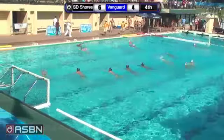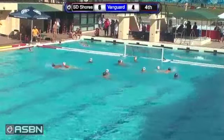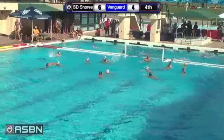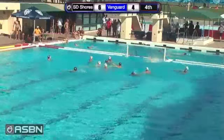Fallon shot by Osborne. Jackson Ranj, Evan Ehrlich, outside try, and that's tipped out. Chun with a save. Ranj and Ehrlich, the two huge goals here in the fourth to give Shores this 2-goal cushion. New shot clock now. Vanguard does not have the luxury of a whole lot of time. They got a good look with Osborne on the opposite post. Minute remaining in the match. Quick shot, save, Chun.